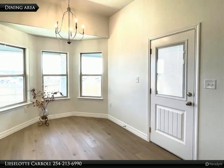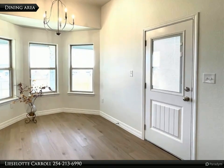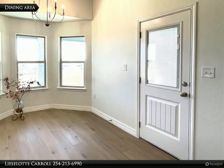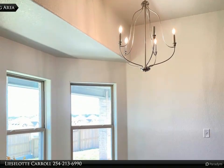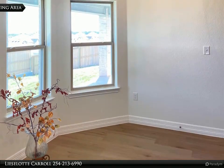A bay window in the dining area overlooks the backyard and the hillside in the distance and fills the room with an abundance of natural light. Atrium door on the right leads to the covered patio. A glimpse of the eye-pleasing light fixture in the dining area.